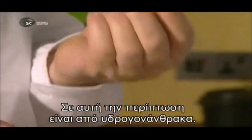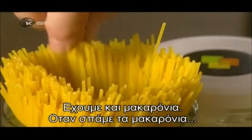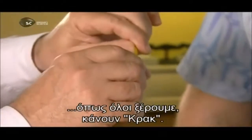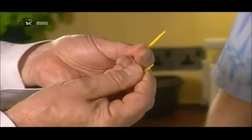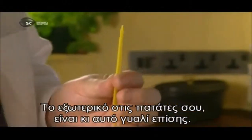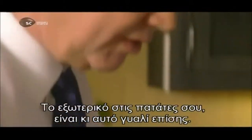And in this case, it's a carbohydrate glass. And you've got some spaghetti here. And in fact, when you break spaghetti, as we all know, it cracks. And it's got a nice shiny surface. Now, that is a glass. And the skin on the outside of your chips is also a glass.